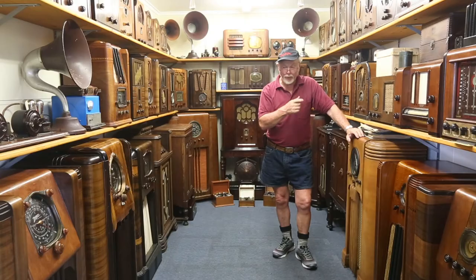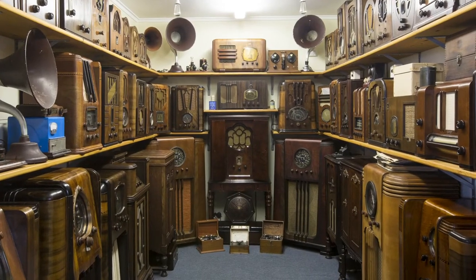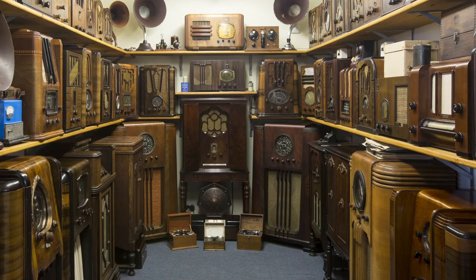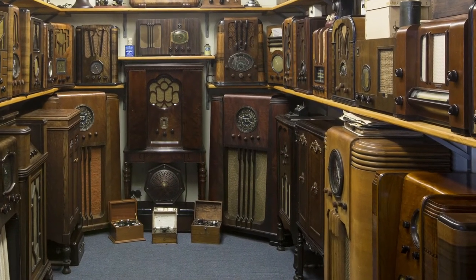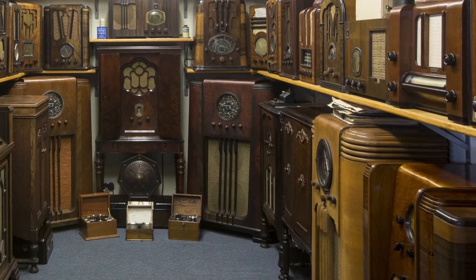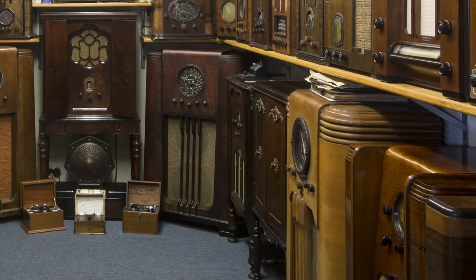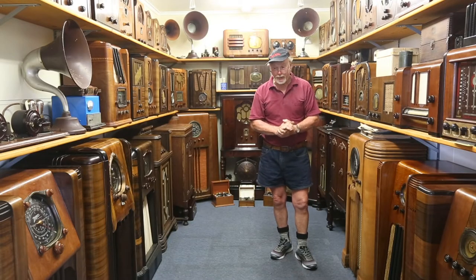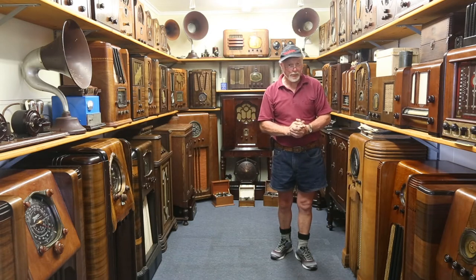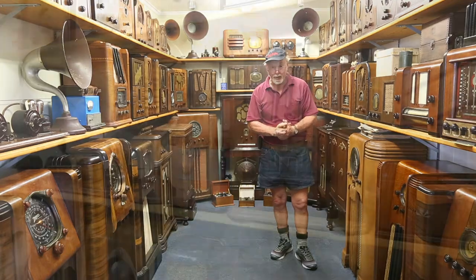Around the bottom here, you'll see the larger console radios. Lovely furniture pieces in their day, if you have a look at the inlay work and that in the cabinetry. But they do take up a lot of space. If you've got a space to put one, they're the set to collect and put in your lounge room. They're certainly a conversation piece. A lot of people are turning back to those now. And they're quite sought after overseas, especially by the Japanese buyers, who seem to be quite keen on taking them back to Japan.